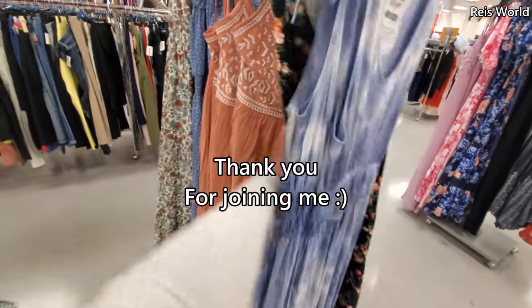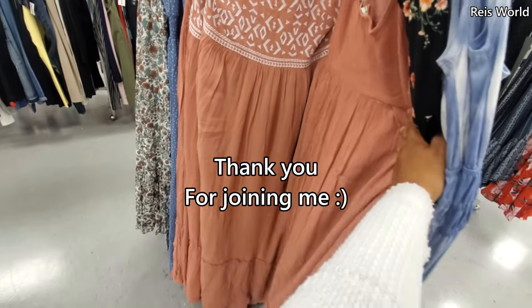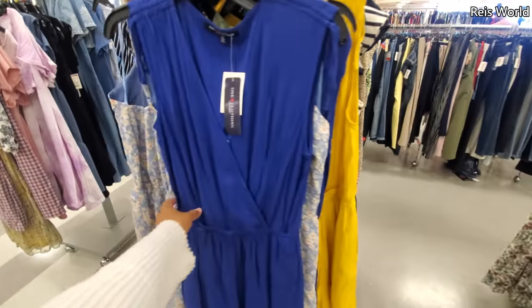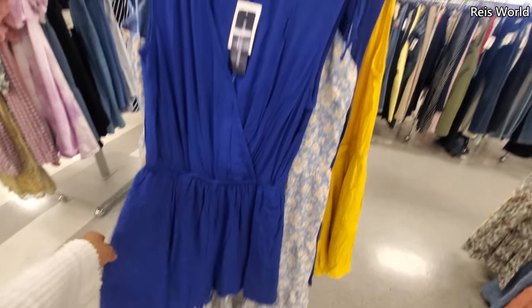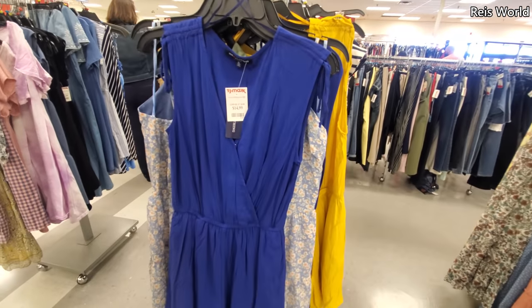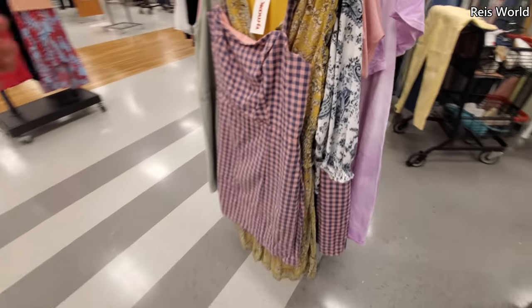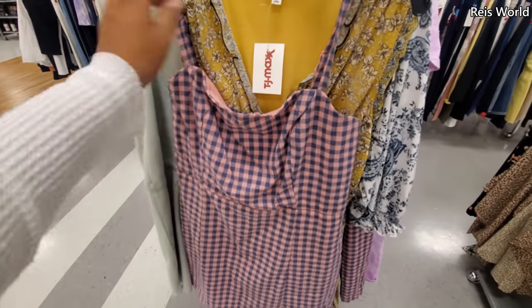This black one. And that's pretty long too. Maybe a romper. Okay, it is a romper. And that is $15. And check this out. I feel like we could maybe find this in Ross.